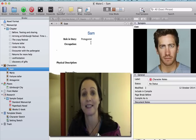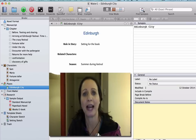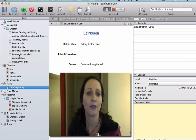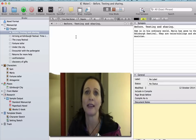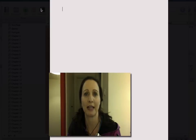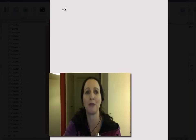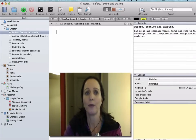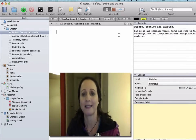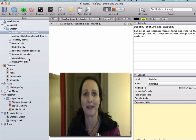And again, this is a really new file, so I haven't filled in very much, but you can also have the city. So that's using the actual template, and you can see again I've not written anything here. On the compose mode, all you do is click that and you've got a blank screen to start typing all of your words, which is fantastic. Okay, so that's basically what it looks like when I'm actually starting writing.